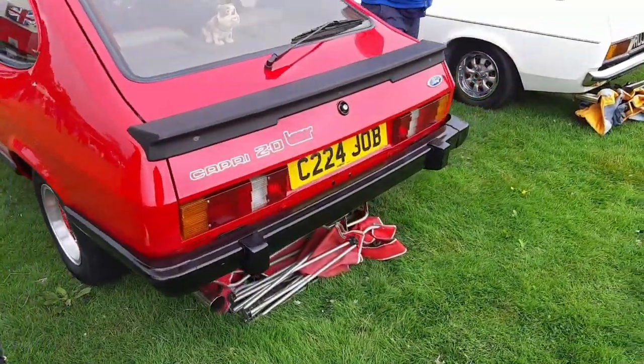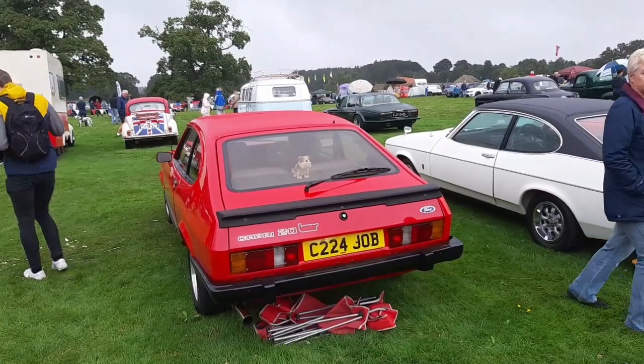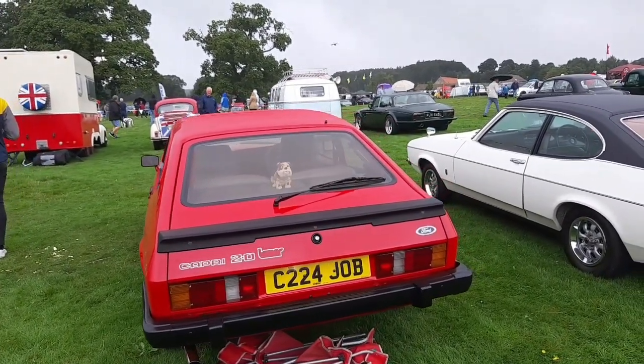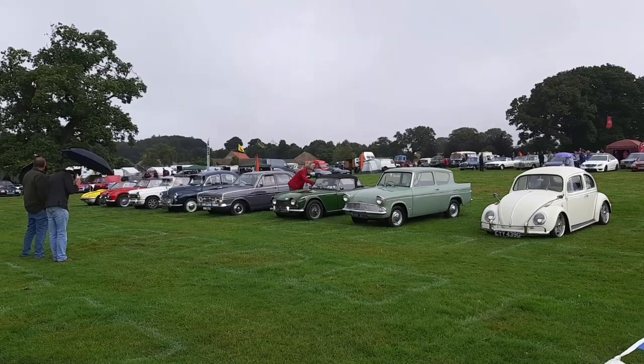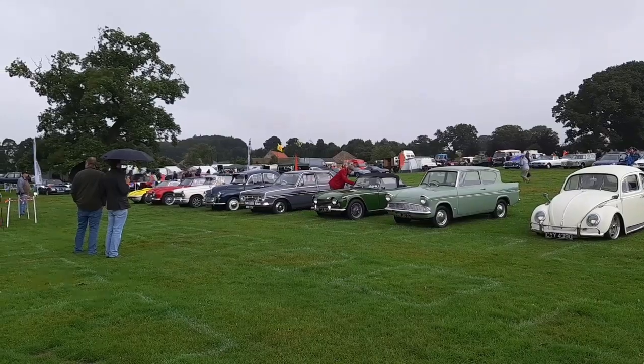John Cooper. I think this was it, 2 litre Laser, which is the American version of the TR5. 1983.